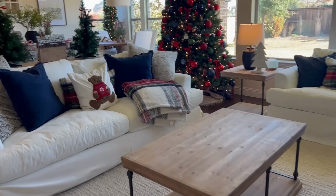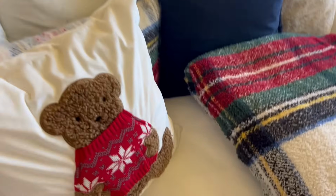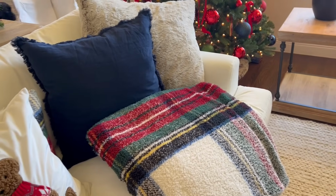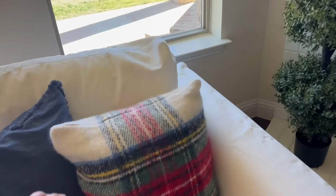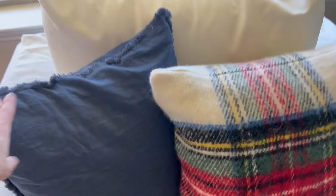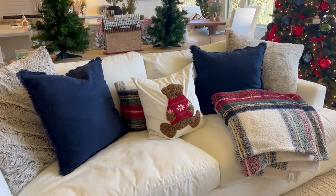Now, this pillow right here is not Ralph Lauren, but it looks it, and it is from Pottery Barn. Now, this is my favorite plaid pattern, so very different from the plaid you just saw in my office, but this is my personal favorite. It's on these pillows, and the plaid ones are from Pottery Barn, and the gray ones are from Amazon. I will link everything I can down below. I love how the navy is working in here.